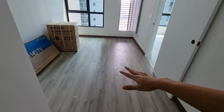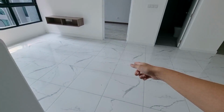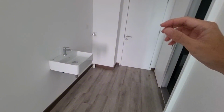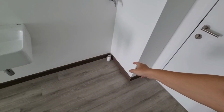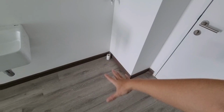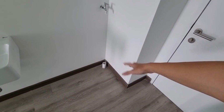So laminate flooring lah for all the bedrooms, and then also marble design 2 by 2 tiles for living room area. So this area they also give you a washer area, but if the washer got some leaking, overspilled water, then it will not be good for the skirting and also the laminate lah. So I would prefer them to put tiles over here than laminate.